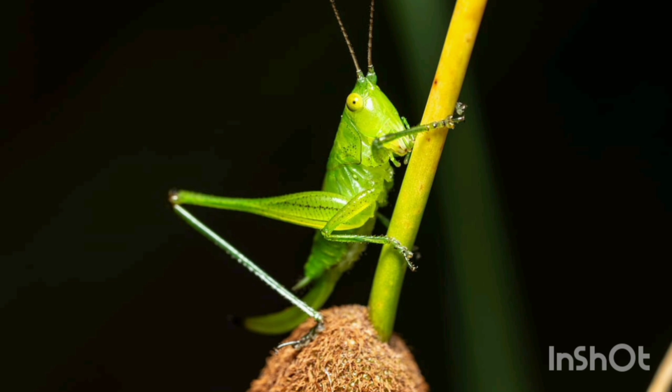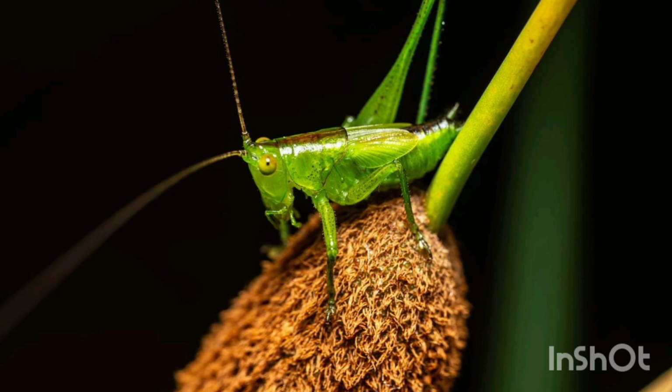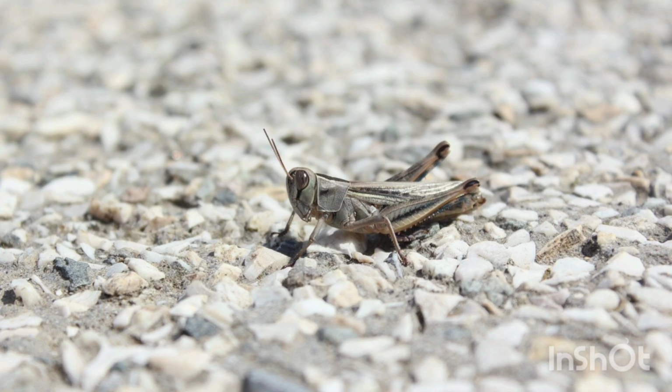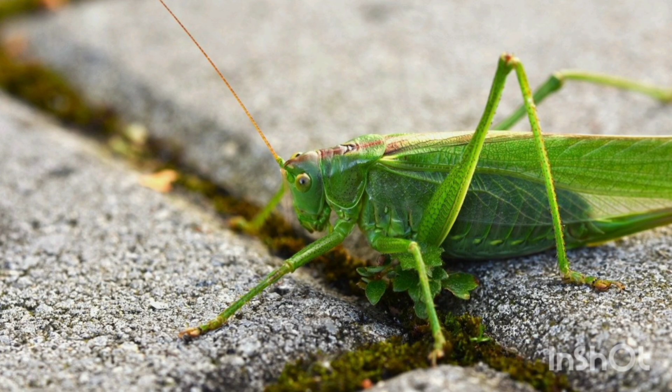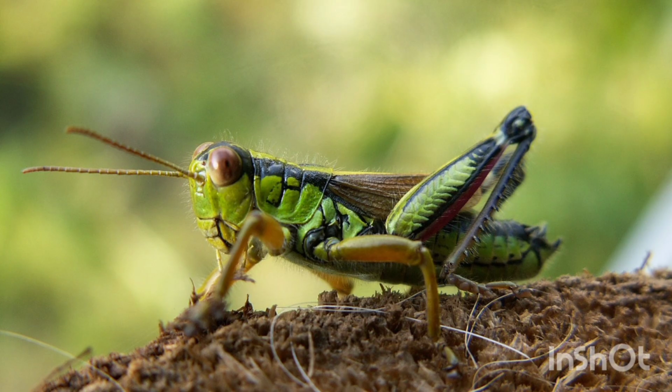Body shape. They have a cylindrical body shape, which is typically brown, green, or gray, aiding in camouflage. Mouthparts. Grasshoppers have strong, chewing mouthparts designed to feed on grasses and other plants. Tympanum. Grasshoppers have a tympanum located on the abdomen, near the base of the hind legs.